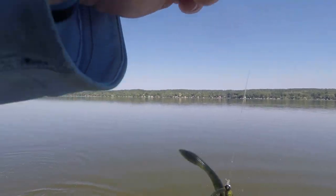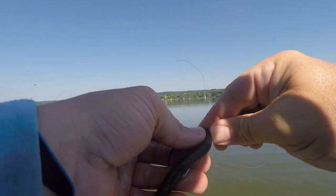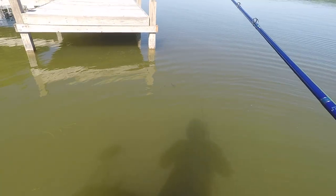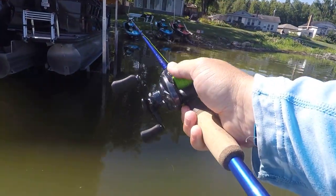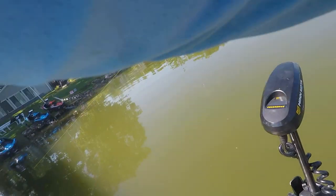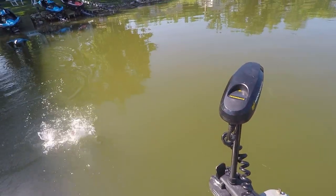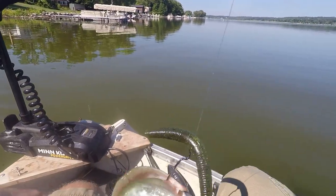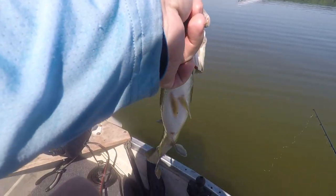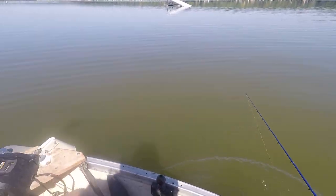Watch this dude come up and eat this. That was cool. I wish he was bigger. Came right up off that corner post, if you guys could even see it. Here's one. Gotta just start boat flipping these guys. You're getting healthier already. Not bad. I know they get a lot bigger though.